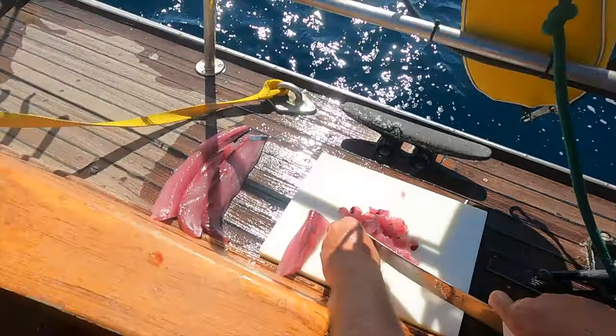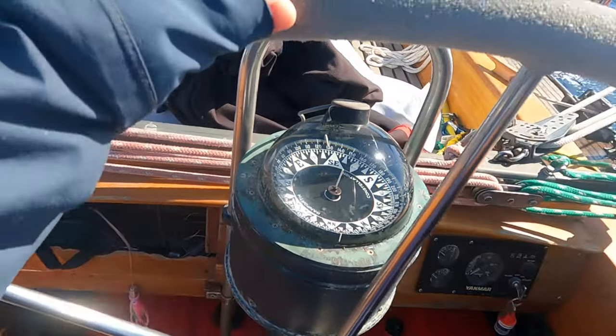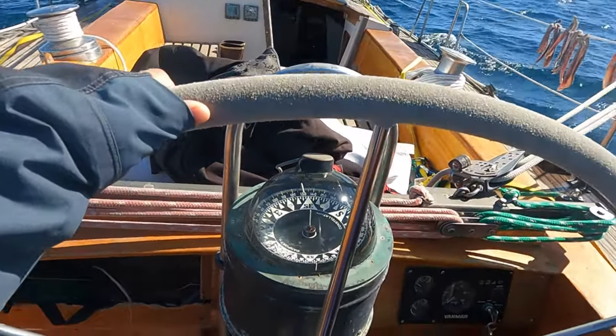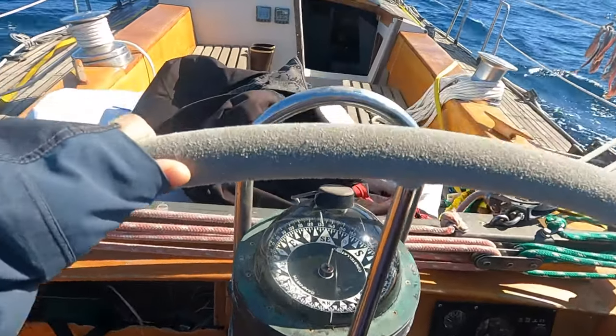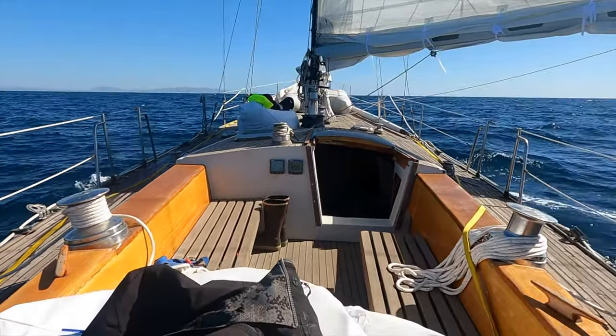I think if the speedometer is showing 4-5 knots, it means we're actually going 3 knots. But it's okay to take it easy sometimes, Robbie.